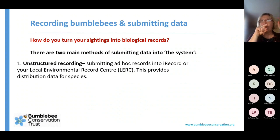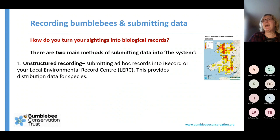And we're going to go into how we do that in a minute, into iRecord or your local environmental record centre. Okay, so that's unstructured recording. Anyone can do it. You record what you like and you just record sort of individual records. And that gives us, don't worry too much, I'll go into this a bit more later, points on a map. So that gives us distribution data.